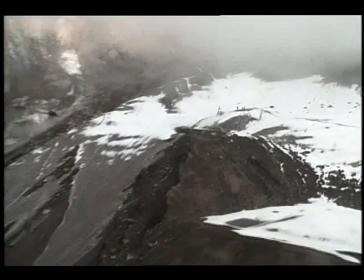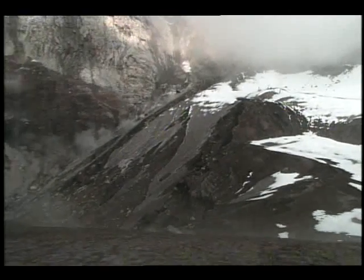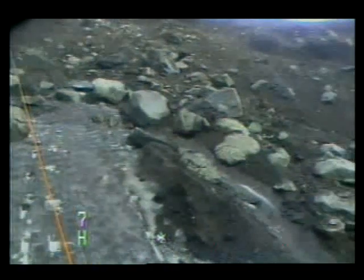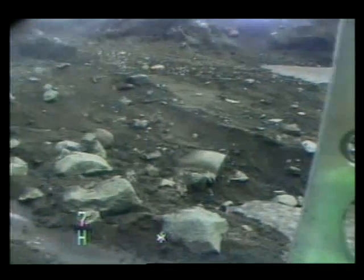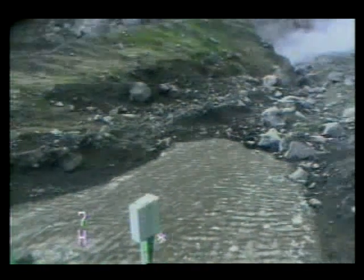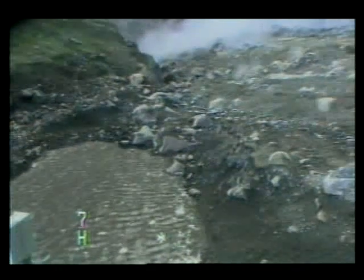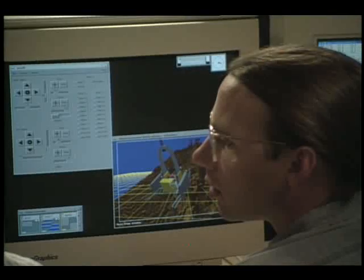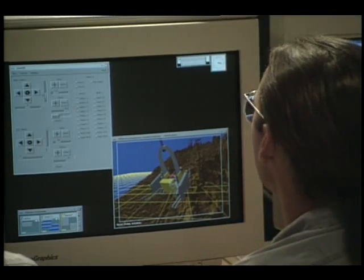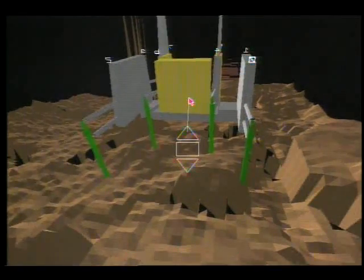Ultimately, Dante spent 3.5 days traversing the nearly 700 feet down to the crater floor, an area covered with boulders. Information from onboard video cameras and sensors was relayed via satellite to scientists in Anchorage. From their remote location, controllers used a computer-generated image created by a laser scanner to track its movement.